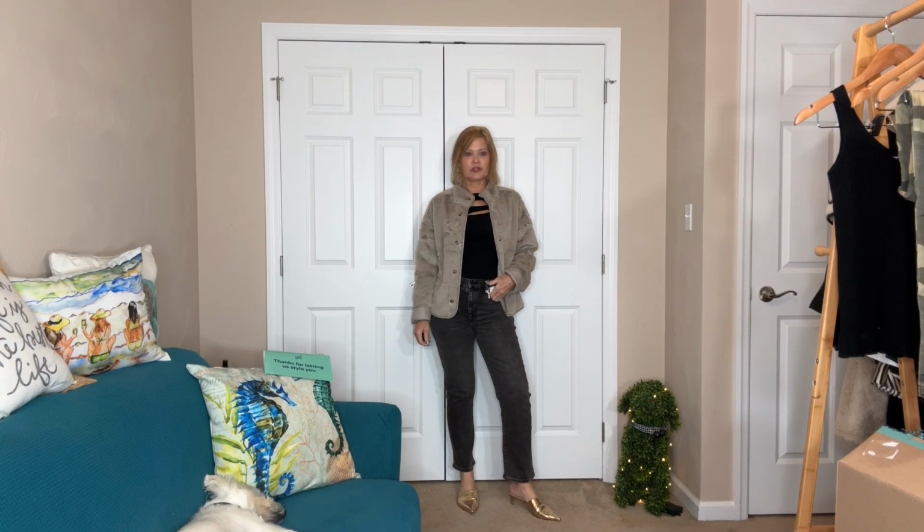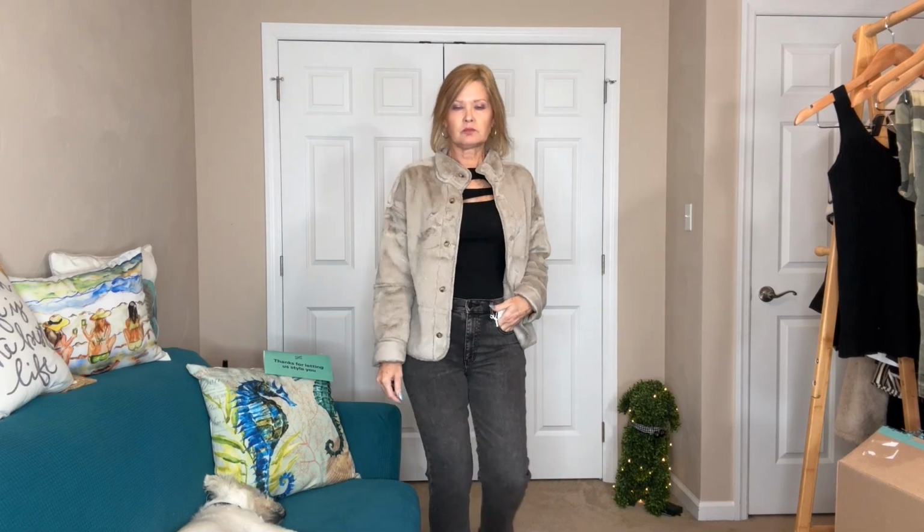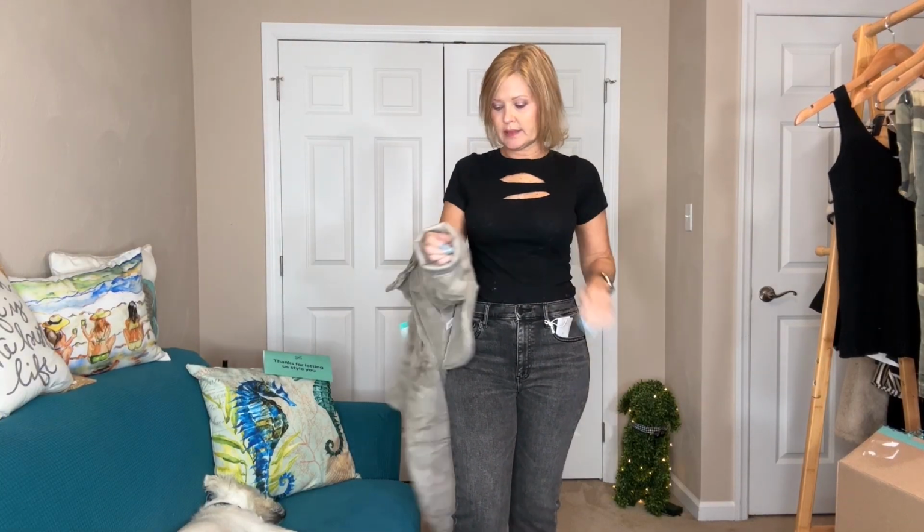Very comfy. Very cozy. What do you think? Is this one a keeper? I have to say it's a lighter weight. Like, you wear this as an indoor jacket if you wanted.